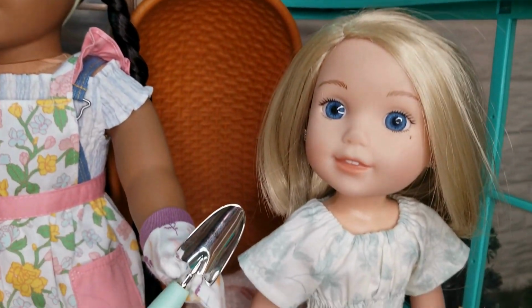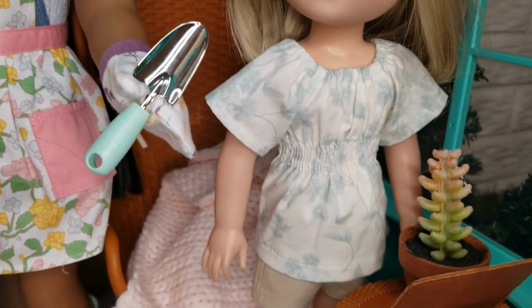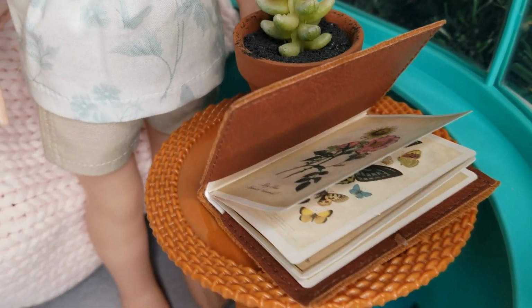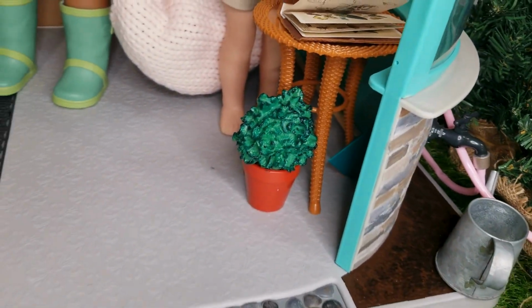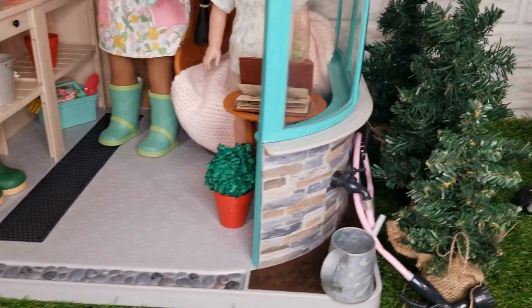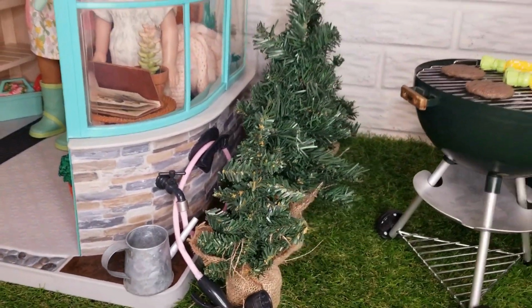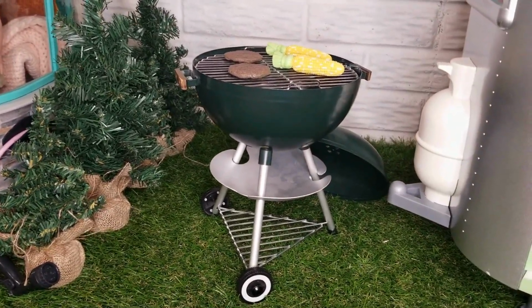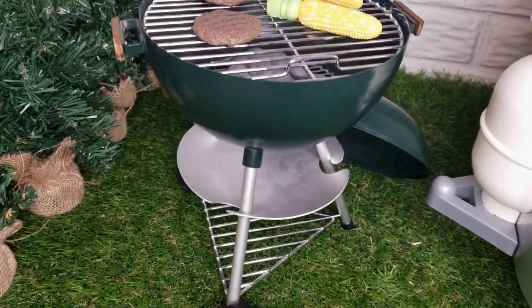And this is an extra Welliwishers doll that we were trying to sell at some point and nobody has bought her, so I just grabbed her to bring down here for some pictures. And then I wanted to visually separate this from the next scene, so I put the trees there, just little saplings. And I love, love, love this Weber grill.